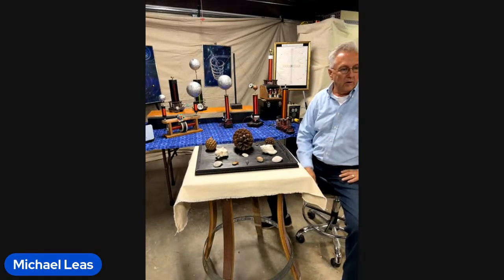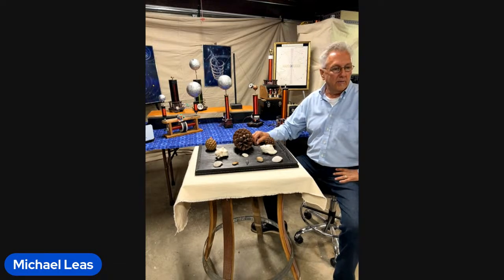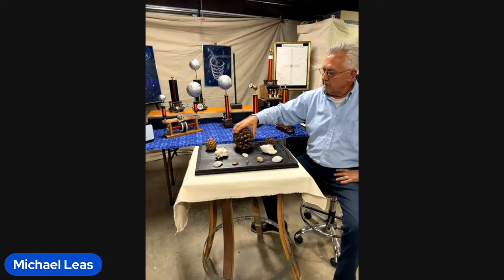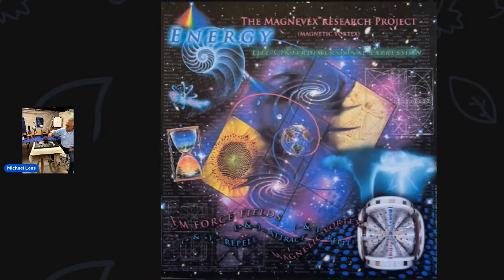When you look out into the world, and I don't know if Steve, it's possible to bring up that first slide. And it has the one that says the Magnevex on there or not. I don't know if you can see it. But just to show, these are all from different kingdoms. A tree, a pine tree, and different species of trees that are out there.